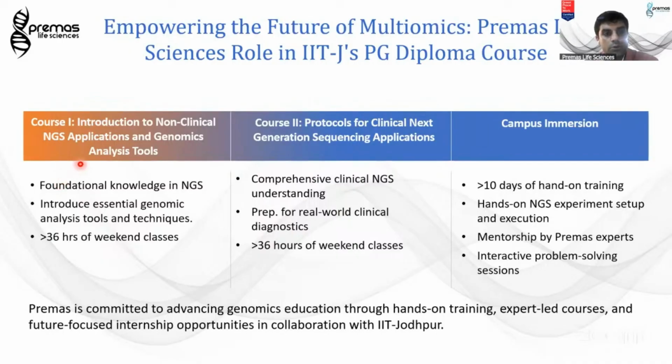In Course 1, where the participants are going to learn the foundational knowledge in NGS, we will be introducing the various genomic analysis tools and techniques, and it will be 36 hours or more of weekend classes. Course 2 will be focused on the comprehensive NGS clinical portfolio, that is, how you perform experiments in a hospital and clinical setup. We will be providing examples of real world clinical diagnostics and then 36 hours of weekend classes.